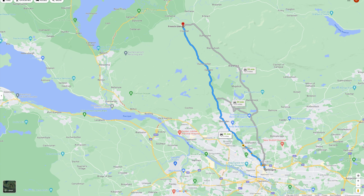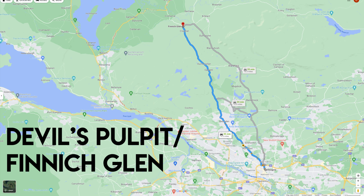A location that's only about 30 minutes from Glasgow, and I really wasn't sure, apart from the photos of the location itself, what it would look like, was the Devil's Pulpit, aka Finnich Glen. So Finnich Glen is the actual gorge. Devil's Pulpit is this certain area with a mushroom-shaped rock, popular in a Netflix series called Outlander. There was a scene in an episode that was shot there.